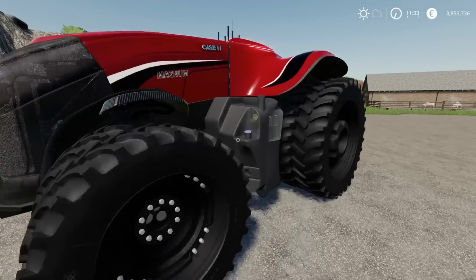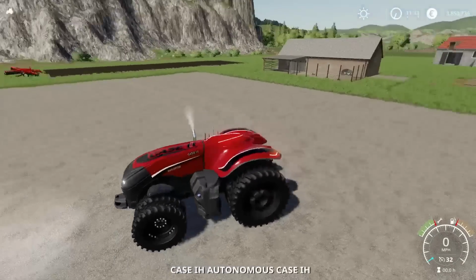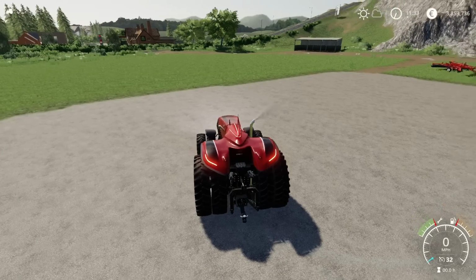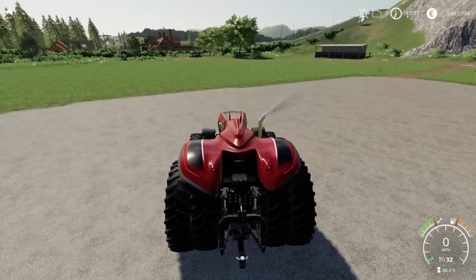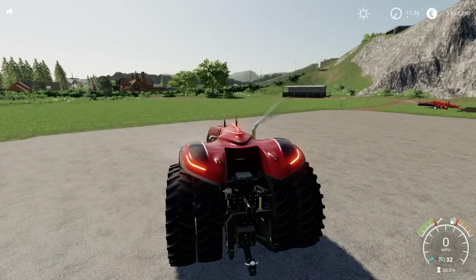But as far as you can get in it, you just drive it like a normal tractor. I mean, obviously there's not going to be full autonomy in the game as such, other than hiring a worker, which technically I suppose is autonomy. But like I say, those lights on and off I think look absolutely fantastic. We do have indicators.